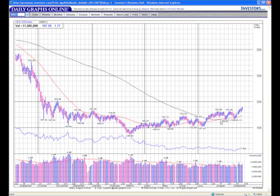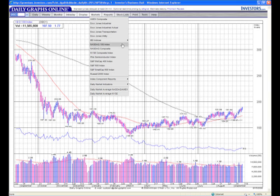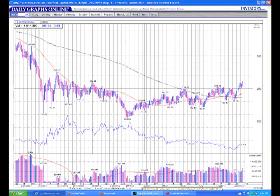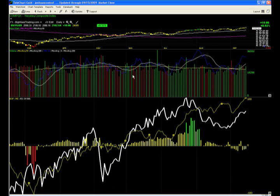So anyway, look at the volume on the IBD 100 recently. Finally starting to come in. Look at the relative strength line starting to tick up. And let me go show you the IBD 85 volume today. Oh, yeah, finally. About time we get some leadership in these stocks. It's very, very good to see.